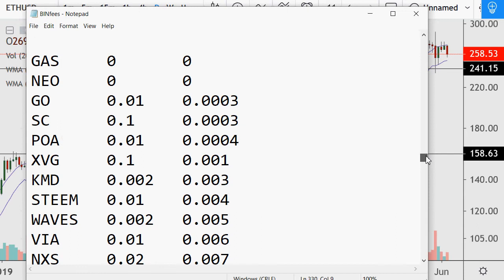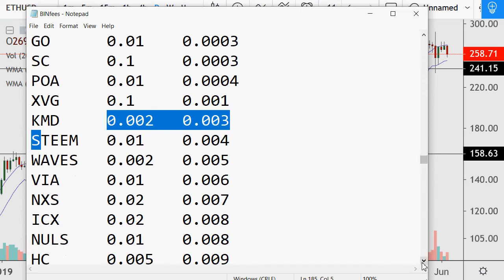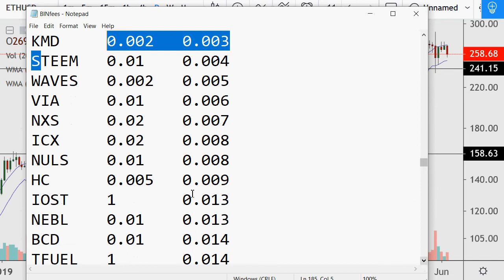Well, my answer is going to be maybe POA, maybe Verge. I've already got Komodo. I don't want Steem because it seems like the wallets they have on there, you've got to do KYC with them, actually, it seems. Waves, probably not. Via, possibly. Nexus, I don't think so. But ICX, maybe. Nuls, HC.